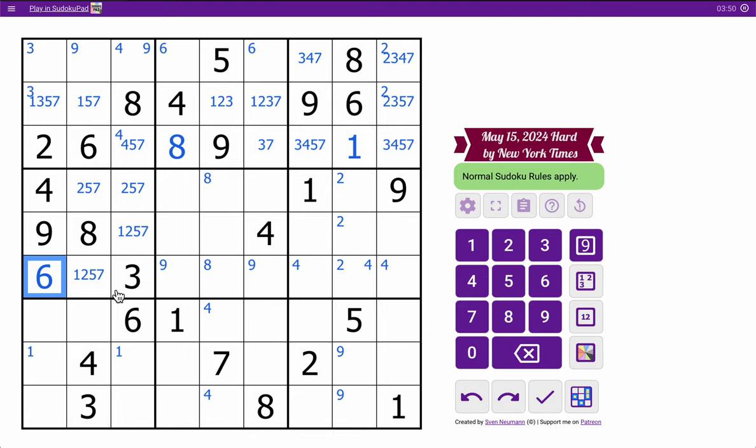Let's see. Okay, 6 and 8 can't go here, and 6 can't go here or here. So 6 is down to one of two cells in box 9. 8 can still be in three spots, unfortunately.